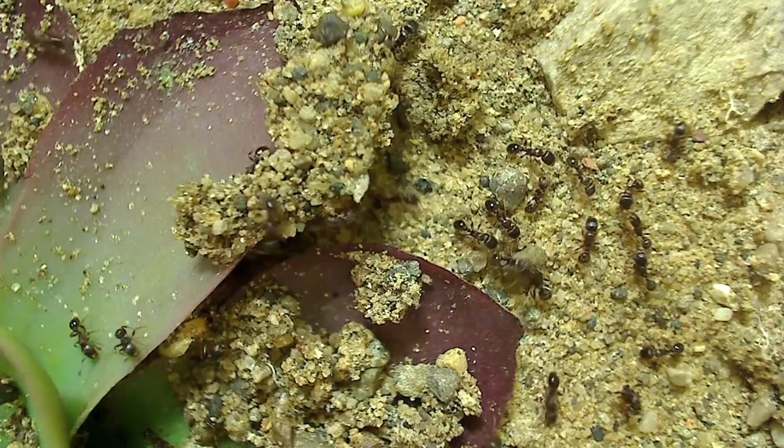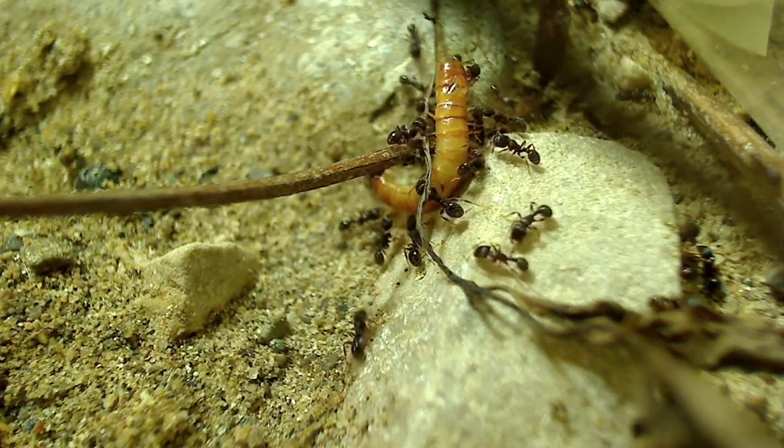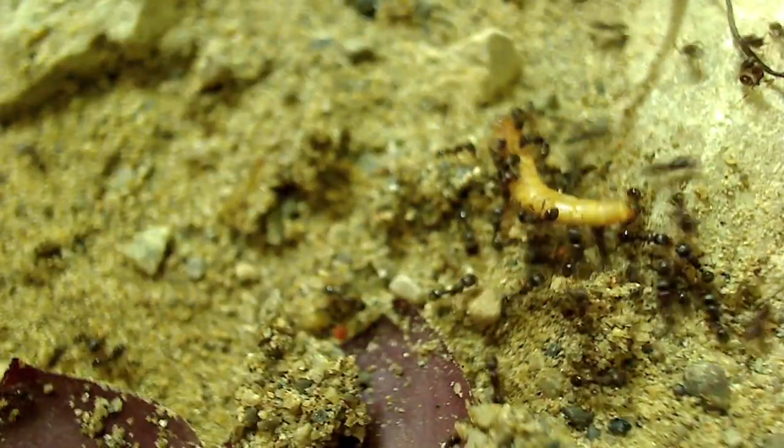The third thing I love about Tetramorium is that they have such voracious appetites. They feed cum gusto on insects. They have little stingers which they use to immobilize their prey and subdue them by swarming.